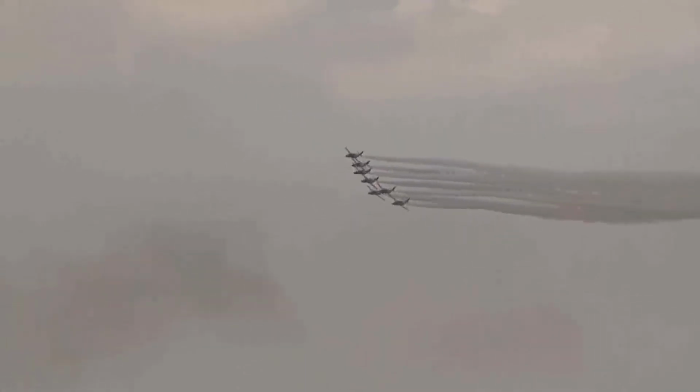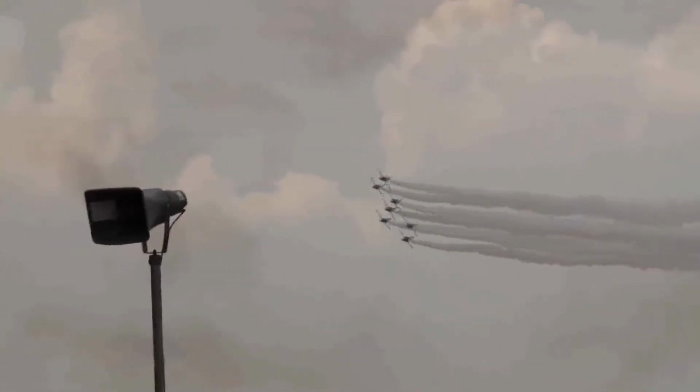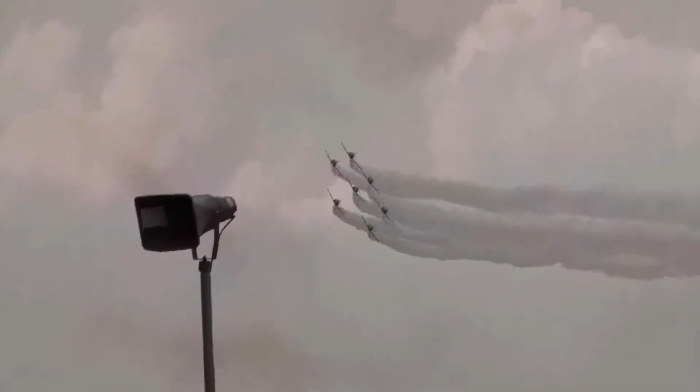4,500 flying hours have been flown with the Patrulla in previous seasons, as Águila 3 as well as Águila 5 solo. A strong applause for our leader, Major Pérez. Águila 2 is flown by Capitán García Malea, an F-18 pilot with an experience of 1,300 flying hours.